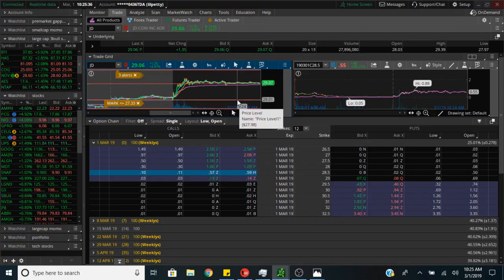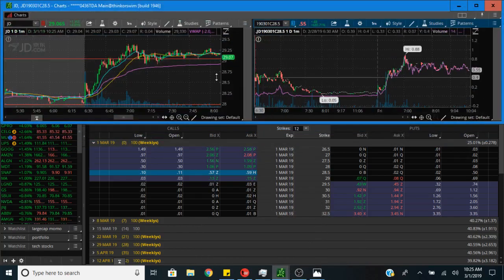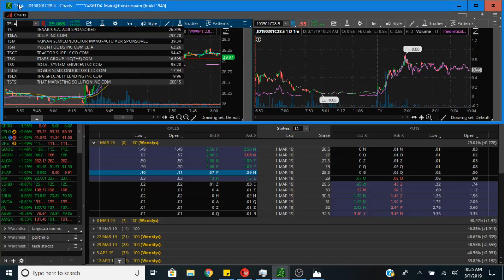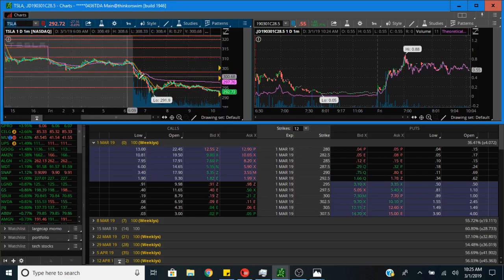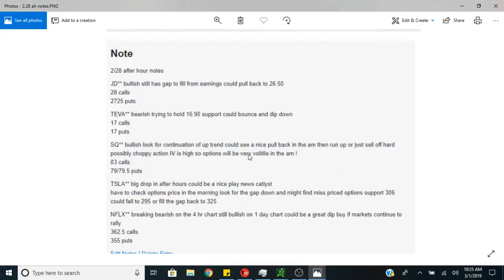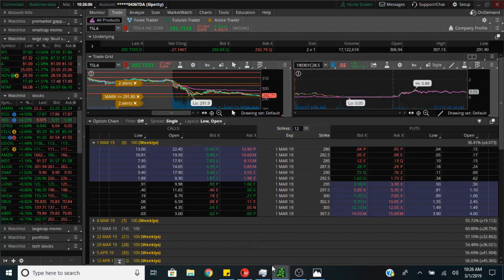Now let's talk about the Tesla play. Let's go to the Tesla play. Now these options were definitely mispriced. Tesla. So let's go back to the notes real quick. Tesla, big drop in after hours. Have to check option price in the morning, because when the stock drops in the after hours, we don't know what the options are going to do in the morning. So we have to wait and figure that out. So let's look at the options table at Tesla.